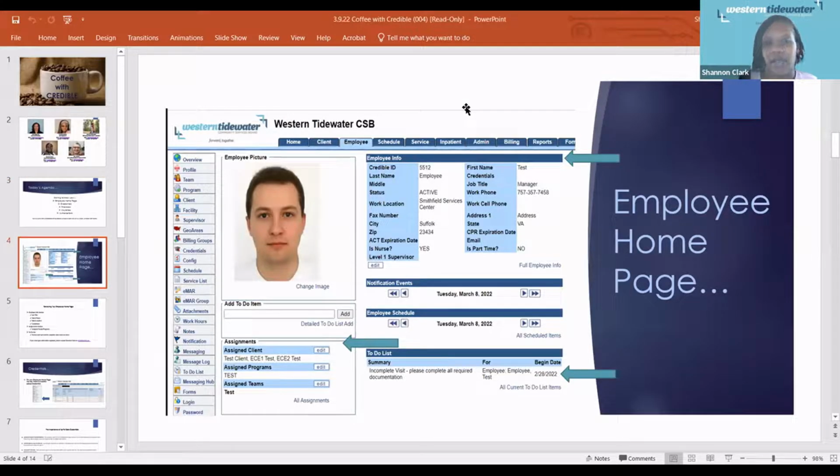Everyone, this is how your employee homepage looks on Credible. Of course, you see your photo. That's probably the first thing you'll see when you open up your homepage. I always show in new hire orientation how to get to your homepage by clicking on your username under the Credible logo where it says logged in as, and that'll take you right to your homepage, or you can just search your own name, but this will take you to your employee homepage.